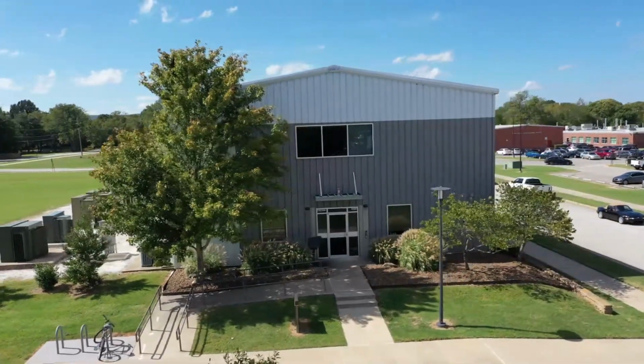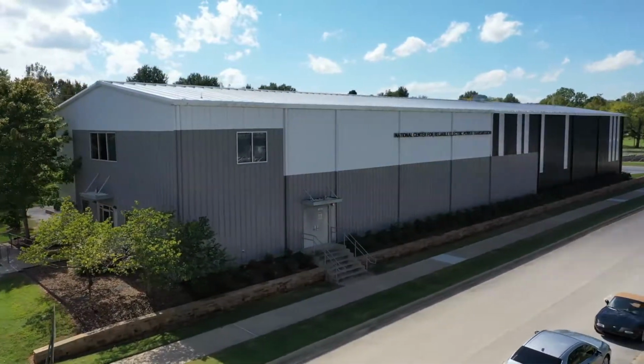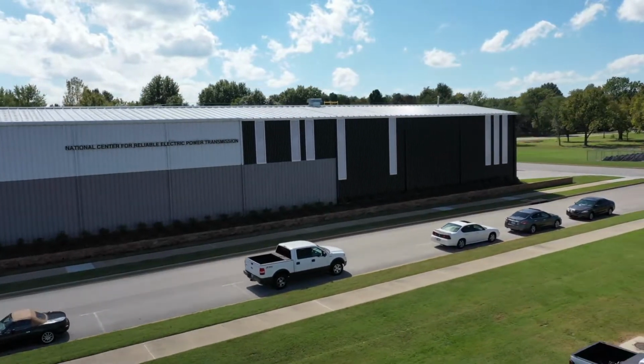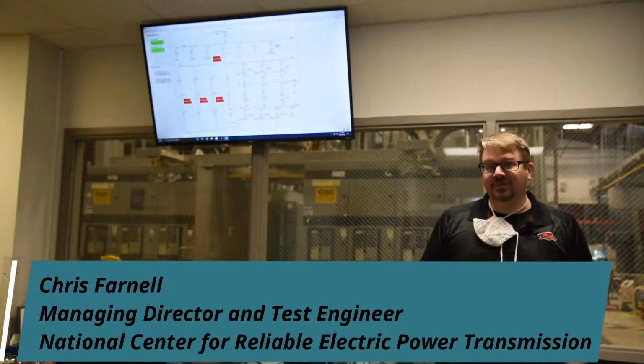Welcome to NCREPT, National Center for Reliable Electric Power Transmission. This is the University of Arkansas 6 MVA Power Electronics Test Facility. So we support testing from a lot of our different researchers and a lot of our groups. Some of those groups that I'm going to talk about today are POETS, SEEDS, and GRAPE.